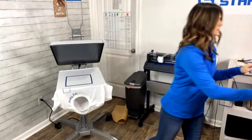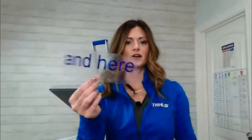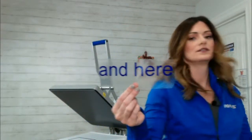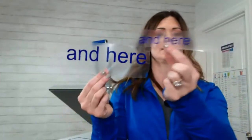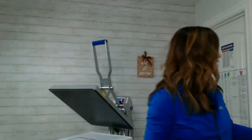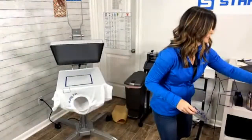let's go to this one. Sorry, guys. And here. So as you can see, I've got a couple of different sizes. So obviously you can choose to use whatever size you would like. But in this case, this is how I would visualize a larger logo. That one took a doozy to get out.